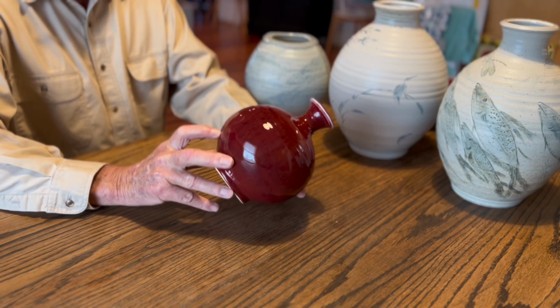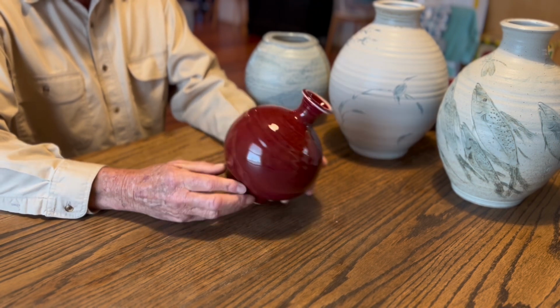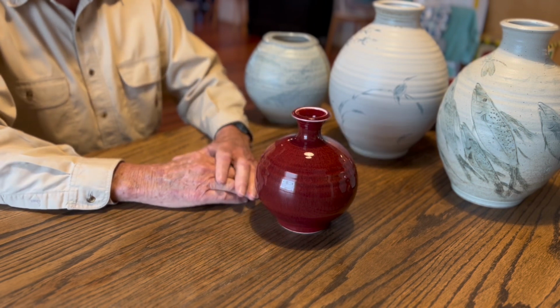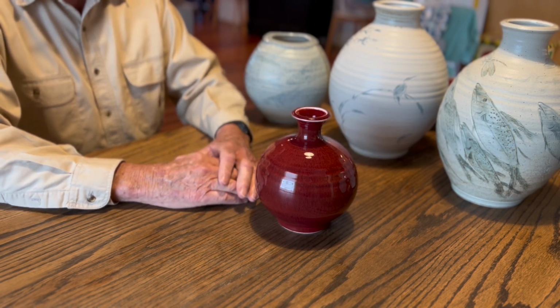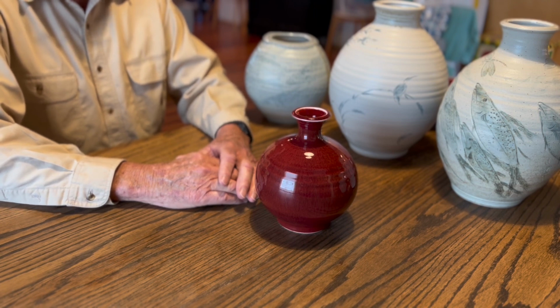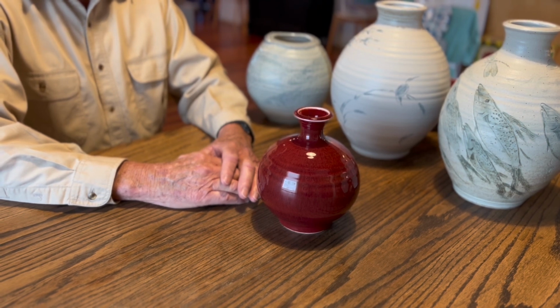On one side, it is a cranberry, and on the other, it's more orange. This is probably the hot face. It has streaks of orange in it. It breaks nicely around the rim. And while it's a little bright, it is a nice piece for Christmas time.